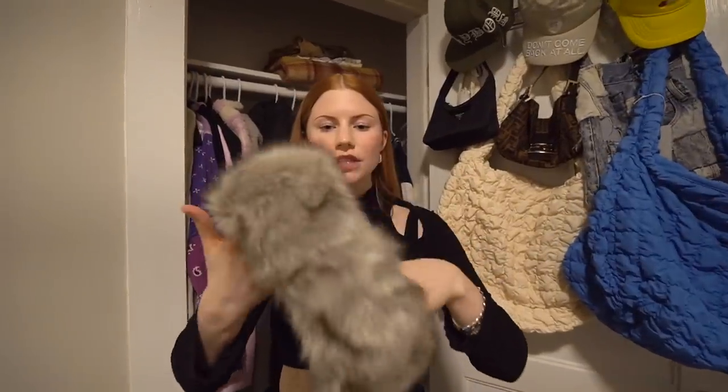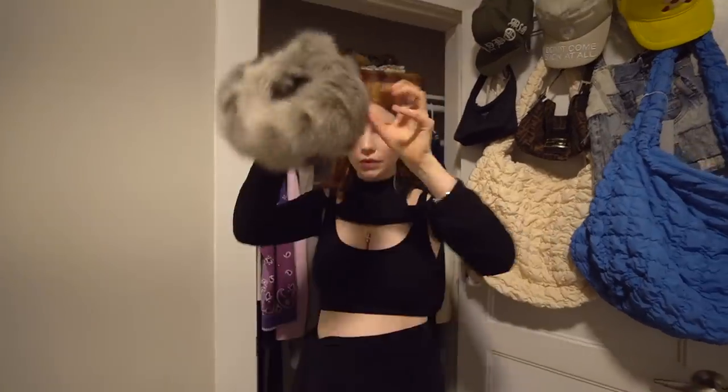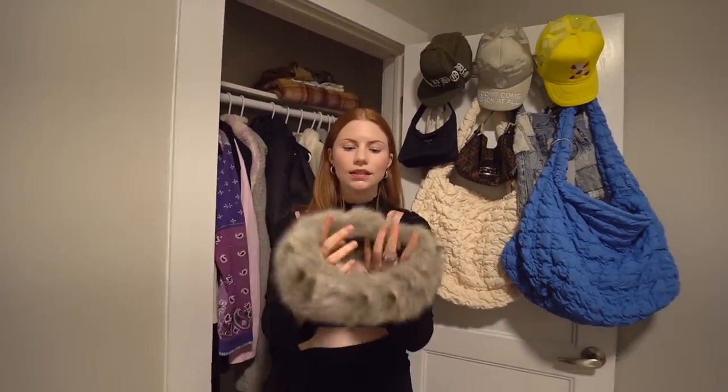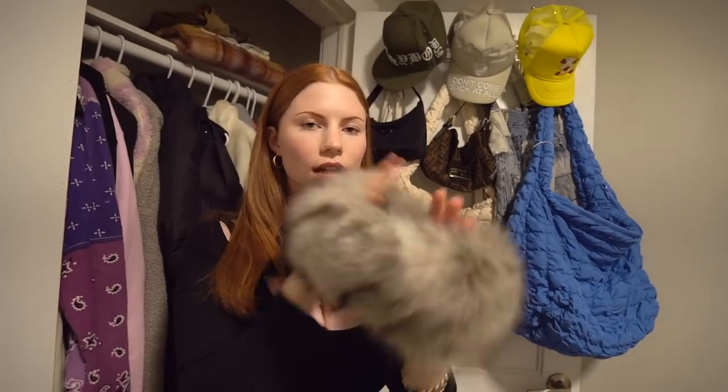So a few more accessories. This is something I picked up lately. It's like a Russian fur band that you put just across the head. I really like this for the winter because I find it's less boring than an actual hat, and I love this gray color.